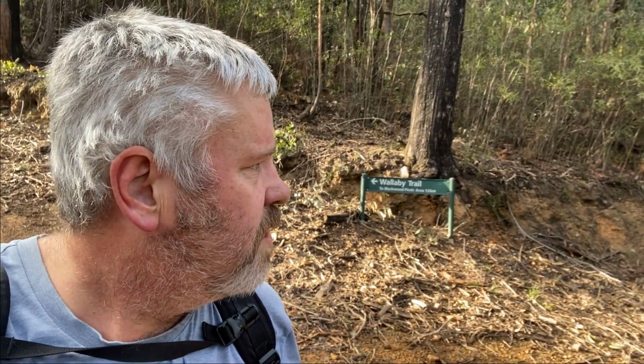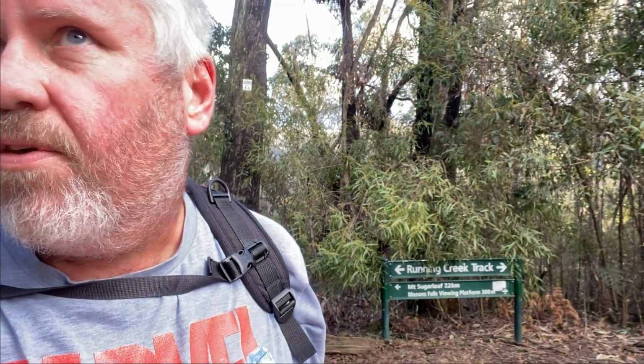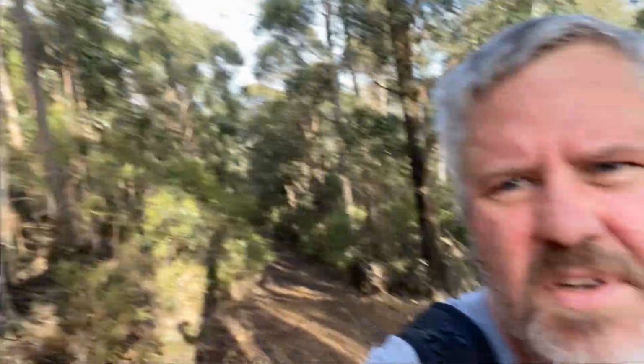This way gets you quickly back to the car park, but I'm going for the long way down the running track. So the next couple of k's downhill, also downhill, then along the creek for a few k's, and then 2 k's that are really hard up. Well, hard for me. Let's move. Let the steepness begin. Don't know if that shows on the camera. Whoops.